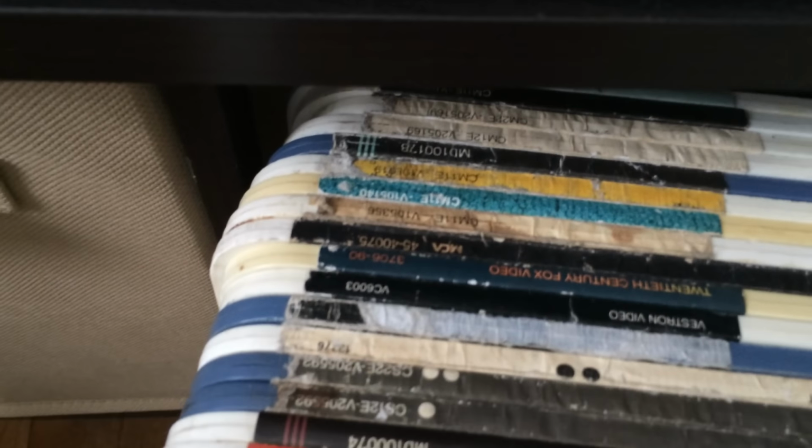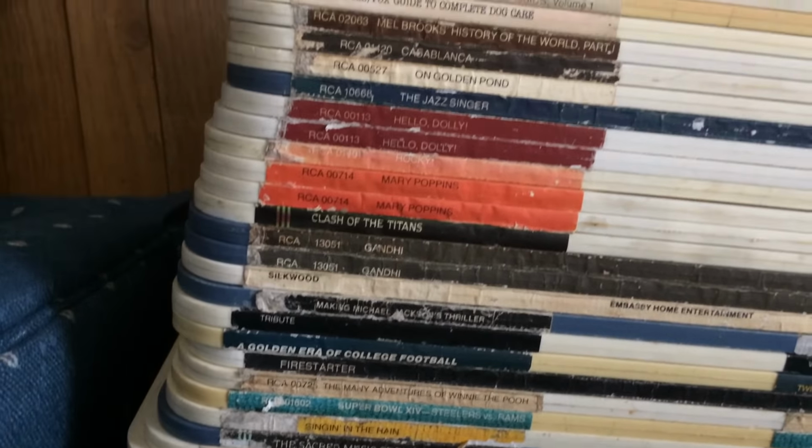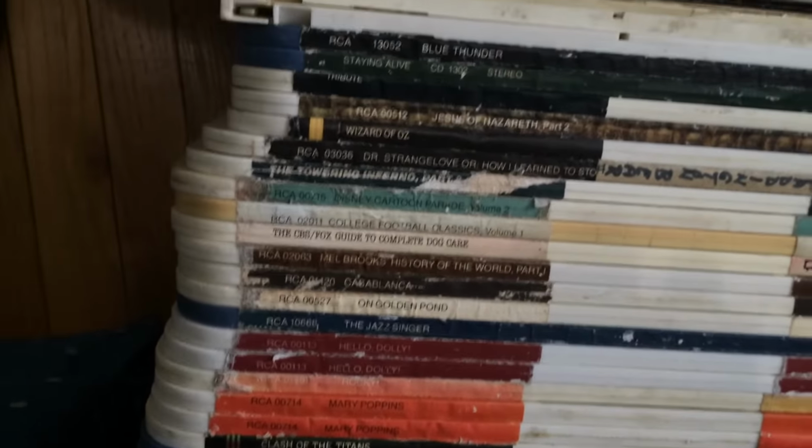Well, I shouldn't say boatload, but a decent amount of CEDs. I don't know if you can see the titles of these or not. They're kind of backwards, actually, I think. There we go. I have a whole bunch of CEDs, capacitance electronic discs. These are all extras. These are just doubles I have. I don't need any of those.